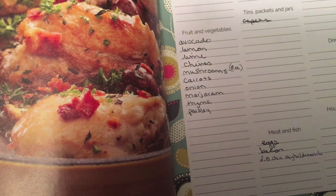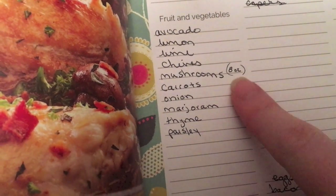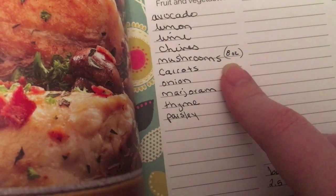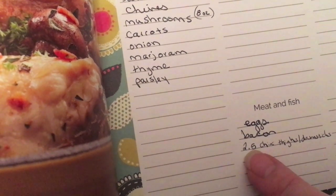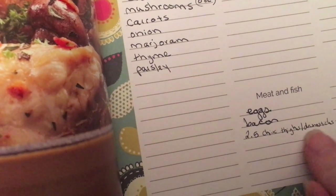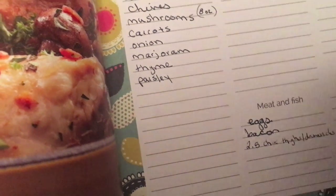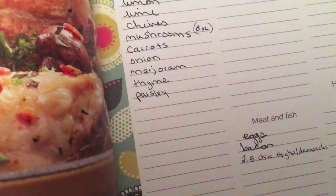One thing I like to do when I'm making recipes or when I'm making a grocery list is I write down how much I'll need. That way I know I don't need 2 cups of mushrooms. Sometimes I get to the grocery store and I'm not quite sure how many I should have got. Like the chicken here, I need 2.5 pounds of chicken thighs or drumsticks. If I just wrote chicken thighs or drumsticks, I might have accidentally come home with only 1.5 pounds because I wouldn't have remembered how much exactly I needed. I'm not like that specifically on everything because some things are whatever, but yeah.